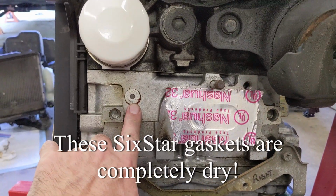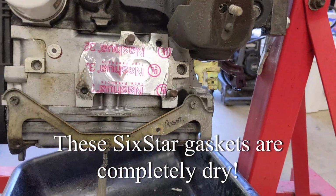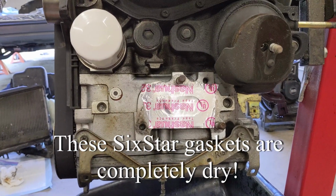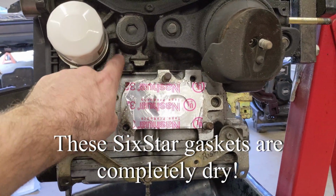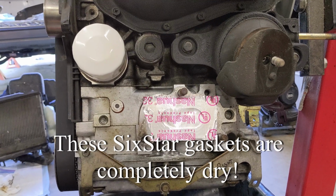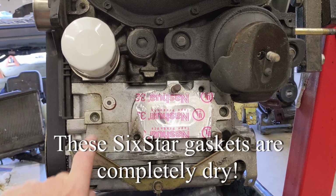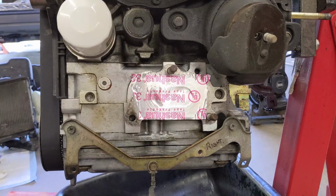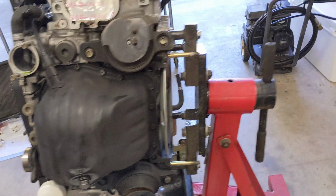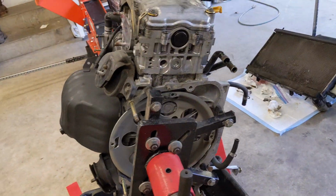But here's another one. I had intended to have these heads rebuilt, but now that I'm seeing all of this, I'm not so sure that that's going to be the case. I'm going to try and do some digging and find out when the head gaskets were replaced, because if I don't have to rebuild these heads, well, I don't know. We'll see.